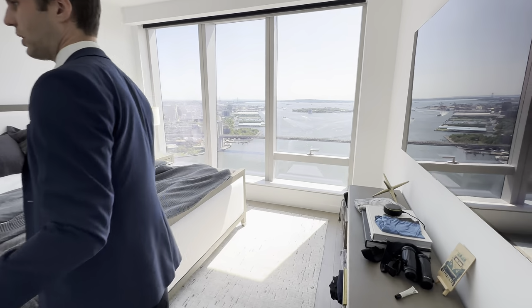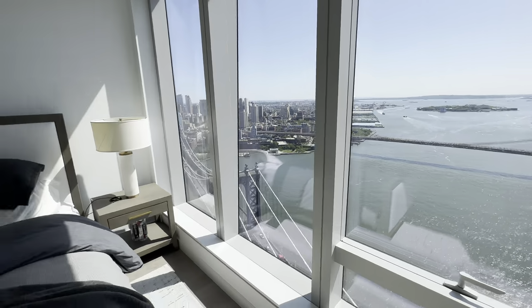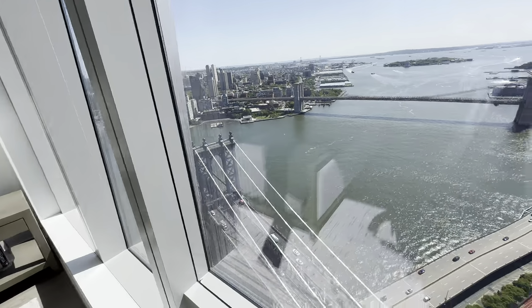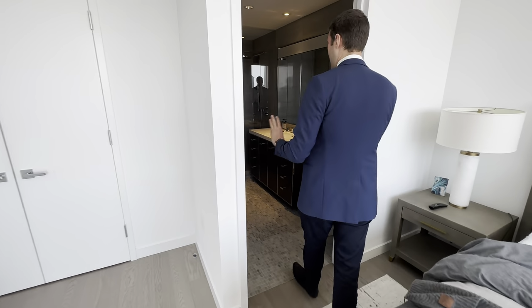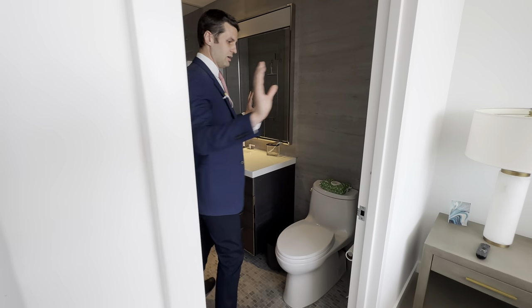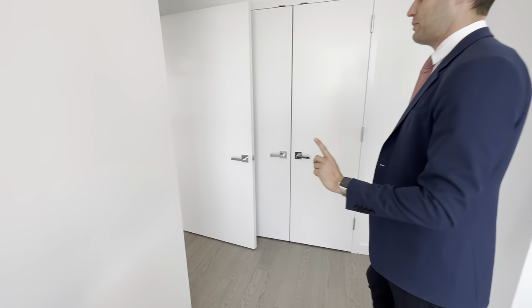Again, from every single window, you get these jaw-dropping views, customized closets that have been done all over the place. And again, you're coming down here for brand new tax abatement, beautiful new development, and the views and the amenity package. So I wish I had a chance to take you through all of the amenities, but that would literally take a whole other hour long video.